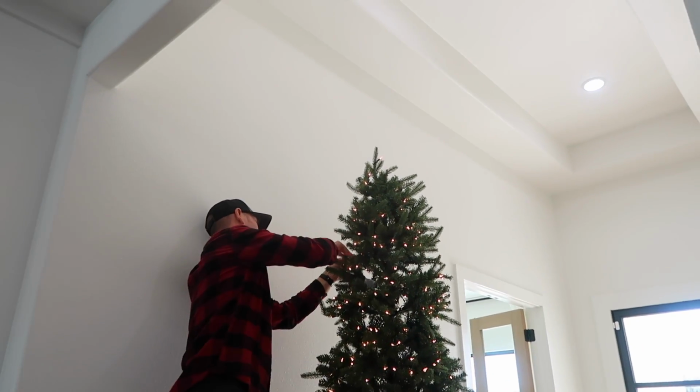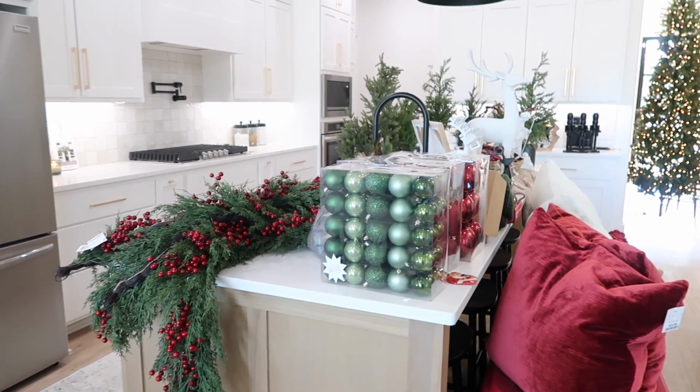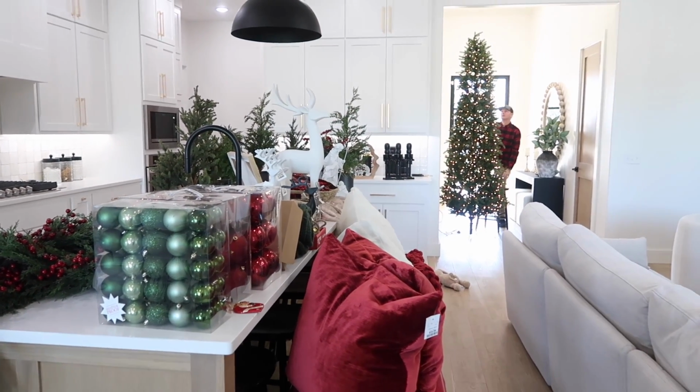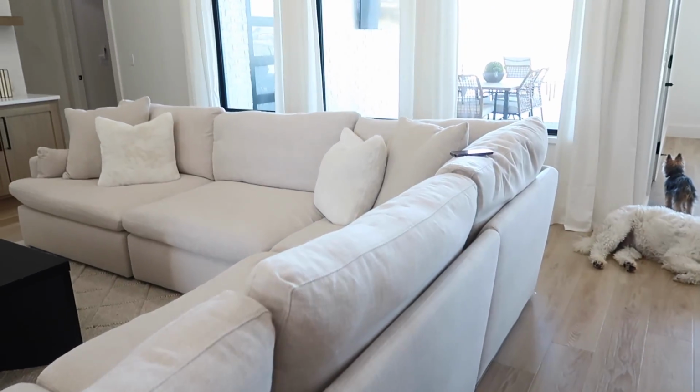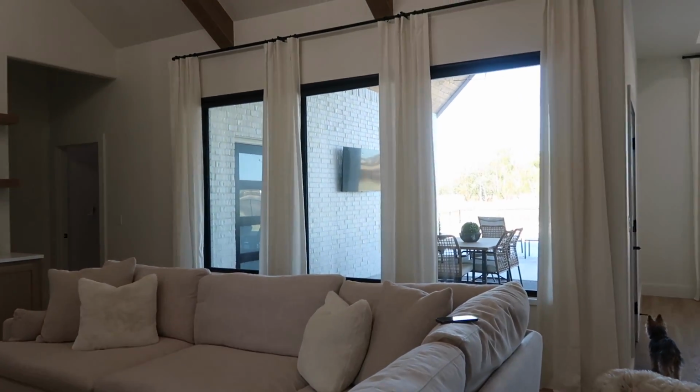So for our living room area, we're not putting up our largest tree. We're gonna put that in our movie room, which you're gonna see in part 2, just because it is so wide. And like I said, we really don't have a designated tree spot in this house. I feel like every other house we've owned, we've had 2 to 3 locations we can put it, where in here we just don't with the sectionals.